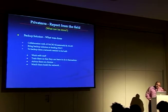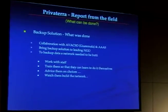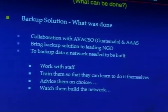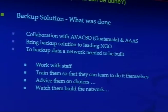In terms of specific examples of what we may have done, there was a specific organization that had come under threat because they had had their computers stolen 3 times in a year. They were working on documenting people who had been killed 30 years earlier by some military officials.